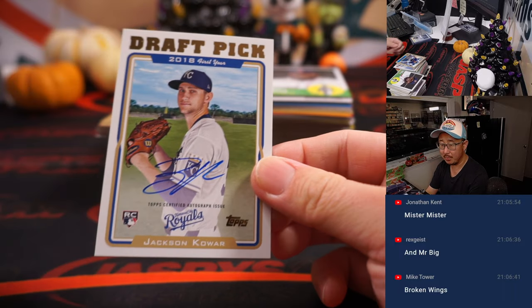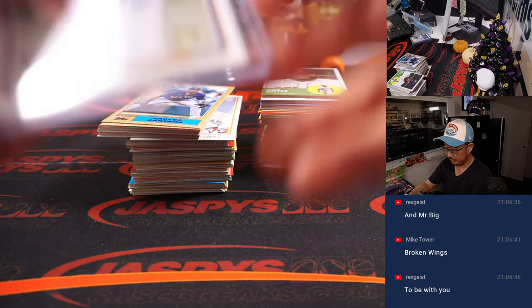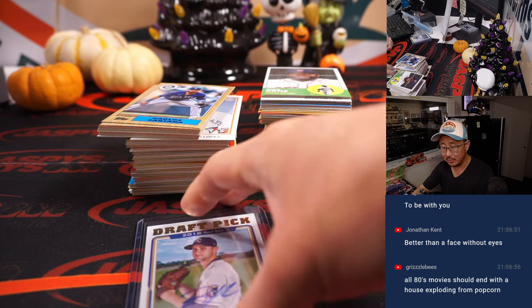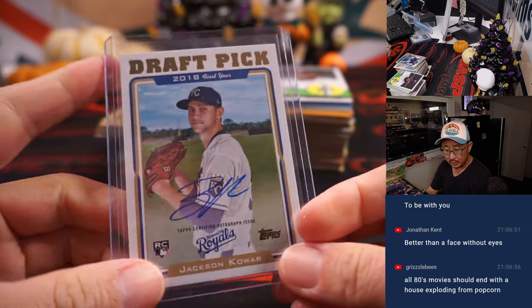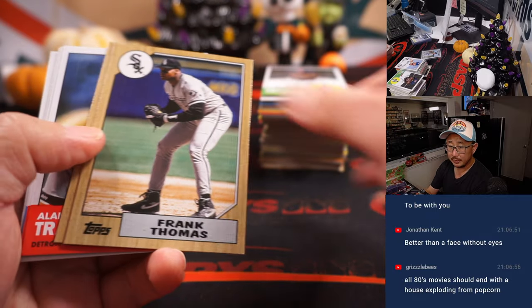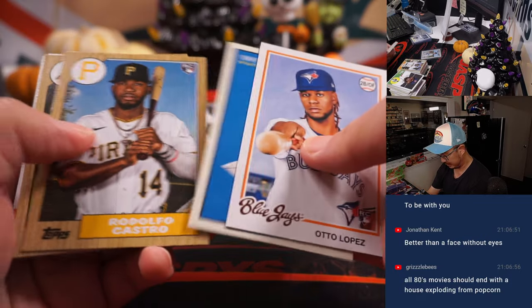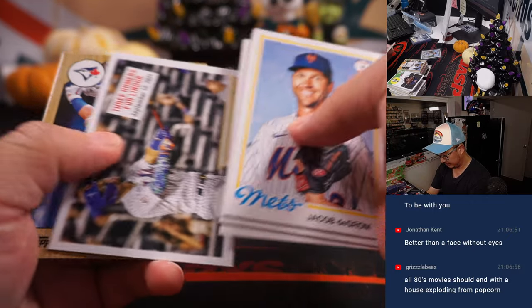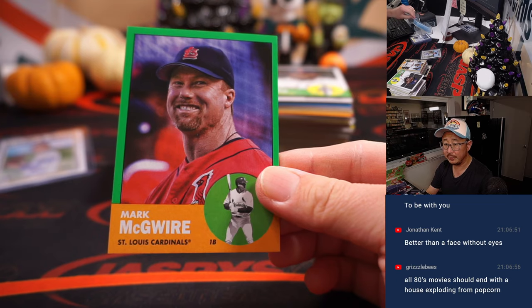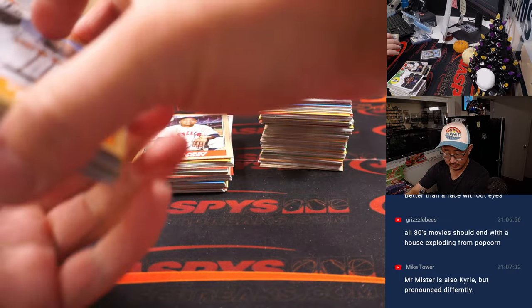And we got a Jackson Kowar. Is it a Kings goal? Kings playing the Preds tonight as well. Jackson Kowar going to Mark and the Royals. And Mr. Big, I don't know. Is that a Sex and the City reference, Rex? Mark McGwire, Cardinals. That'll be for David.